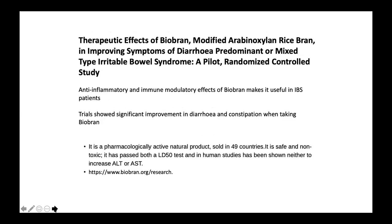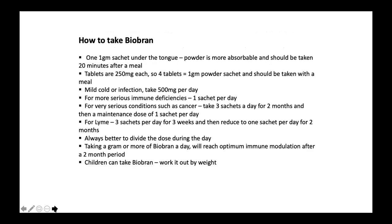And then there are the therapeutic effects of BioBran on irritable bowel syndrome. This is becoming more and more prevalent, and some of it is stress-related, but we find the lovely anti-inflammatory and immune modulatory effects of BioBran can really help to tamp down the effects of irritable bowel syndrome. So how do you take BioBran? Basically, you can just empty a little sachet and put it under your tongue. It's more absorbable, absorbing it through the mouth. Take it about 20 minutes after a meal.